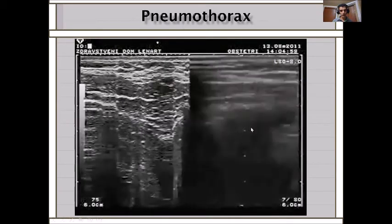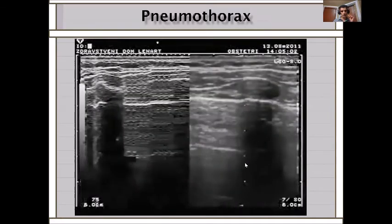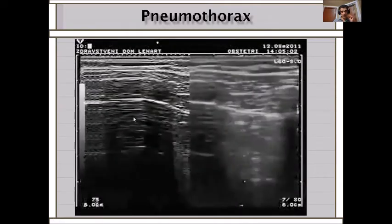It's in here. Now you see that there is a rib here, and then you see many A lines. Okay, and you don't see sliding. And then you see there is sand here, but there is no sand here. Let's move it. Barcode sign in here. You see it? Do you see it? You see the pleura, repetition of the pleura, and the barcode sign. You don't see barcode sign here. There is a rib in here. You can see the rib is in here.